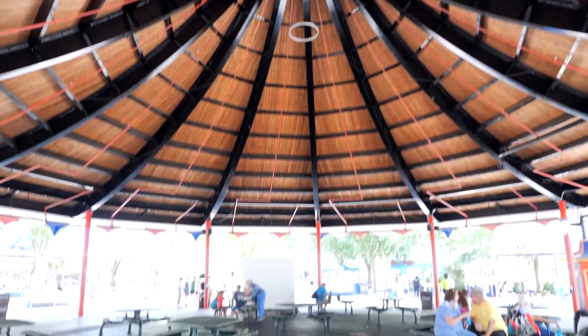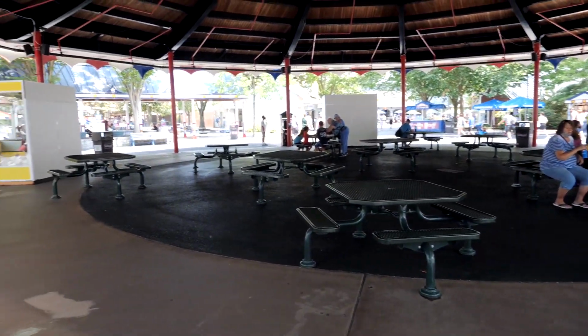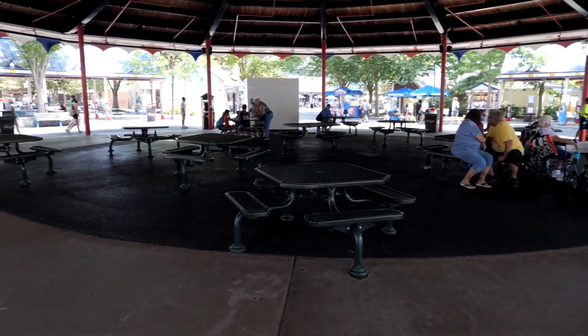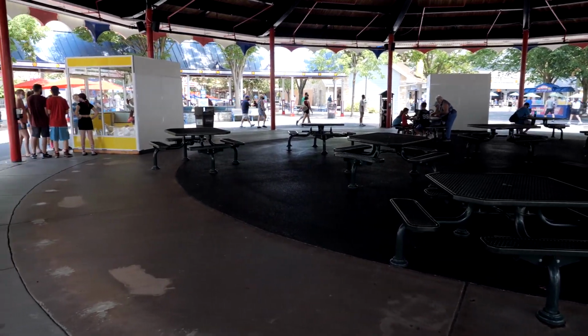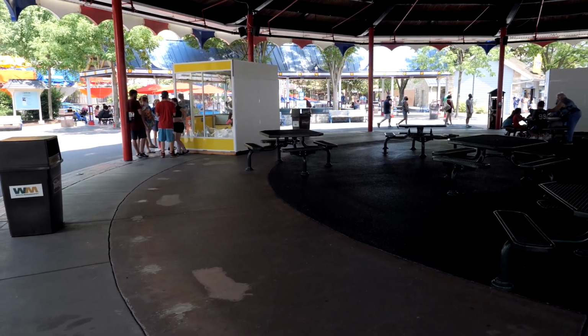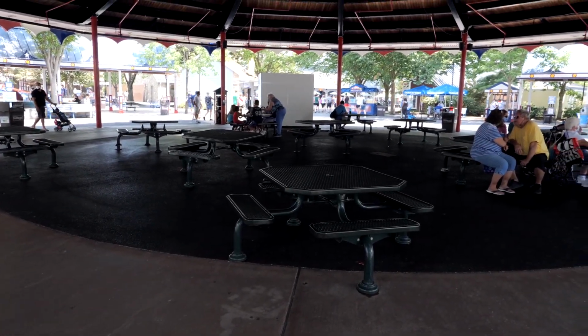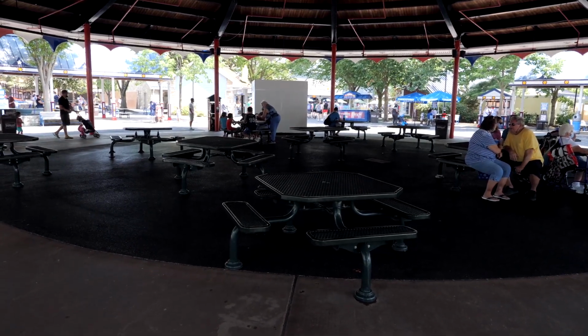So I'm here where the carousel used to be, and they've filled this up with park benches, picnic tables, whatever you want to call it. So that's a nice touch here, somewhere to gather, somewhere to eat, because there's definitely a lack of places to sit down and eat, especially with all the different food that's around this particular area.